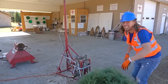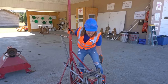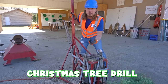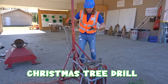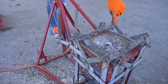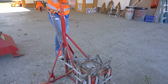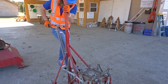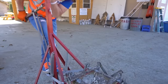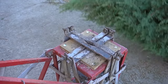Check this out. This is the first step in processing the tree. It's called a Christmas tree drill. What it does is it puts a hole in the bottom of your tree so it can sit in the Christmas tree stand. We step on this lever right here and it opens up the clamps. That's where your Christmas tree sits. We got to get it straight. And then you press down on this lever here and look, the drill comes up and drills a hole in the bottom of the Christmas tree. That's totally awesome. Let's drill a hole in the bottom of our Christmas tree.